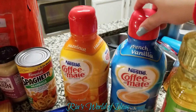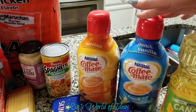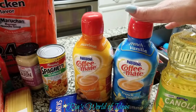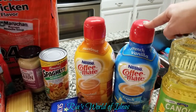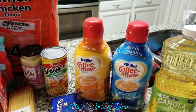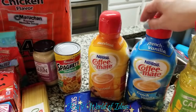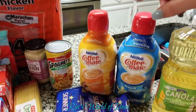I got some creamer for me and the hubby. He likes French vanilla, and I like hazelnut. These used to be under $5, and I've noticed that in Walmart and in HEB, they've raised it to $6-something, and I don't know why they're raising it, but they did. But I also had an HEB coupon that was $1.50 off whenever you bought 2, because whenever you go to HEB, coupons print out with your receipt, and one of the coupons that printed out was $1.50 off the next time I get 2 of these creamers. So it was $1.50 off, and they were about $6-something each.